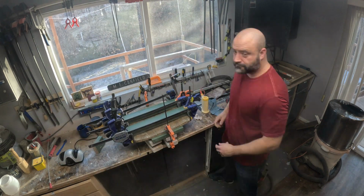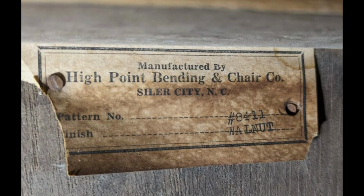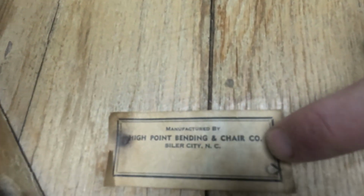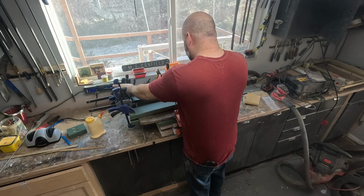But wait, there's more. Most of the High Point Bending and Chair Company's chair labels had a wider tag with space to stamp a pattern number and finish type, like this one pictured here. My tag, however, has no such information, so my guess is that my chair and label were produced before the company was organized enough to start labeling their products in this manner. You see this sort of thing all the time.